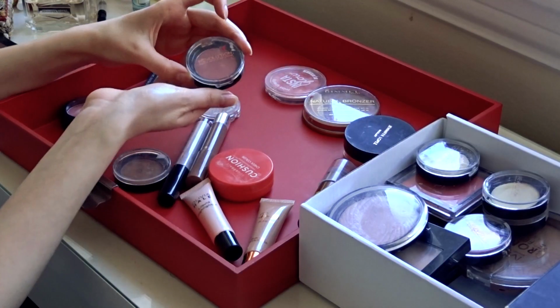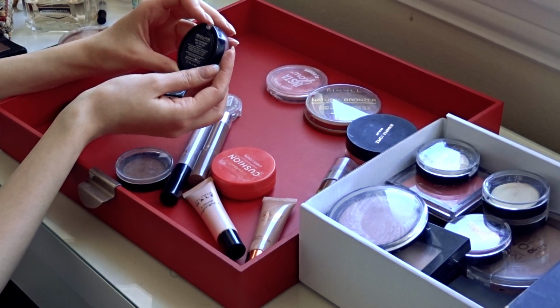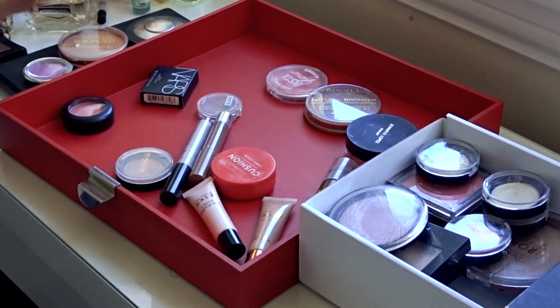Next thing we have this blush from Revolution, again in shade... Oh no, this is an eyeshadow. Oh, excuse me. Put this away.